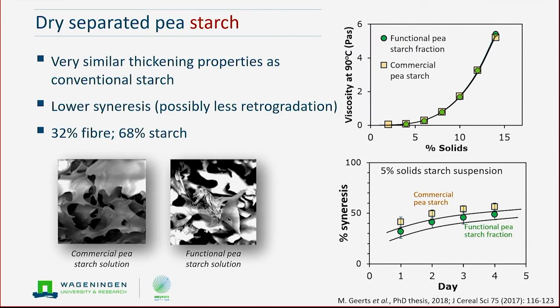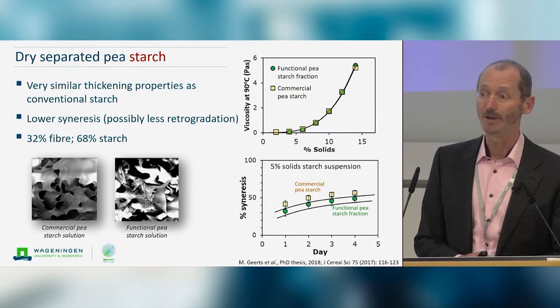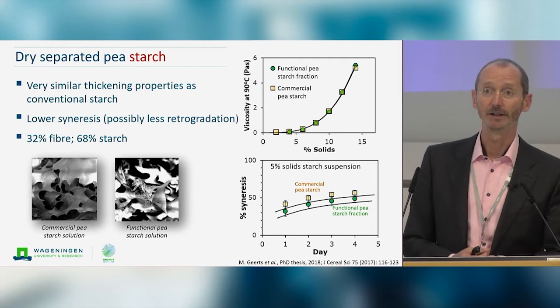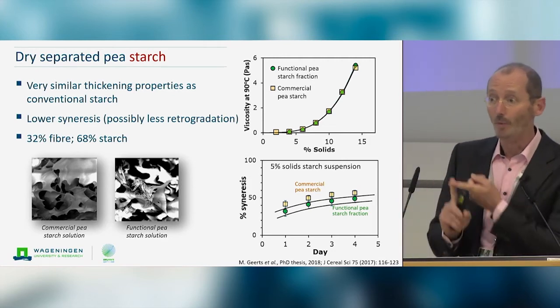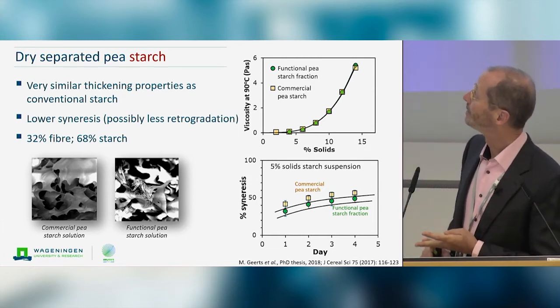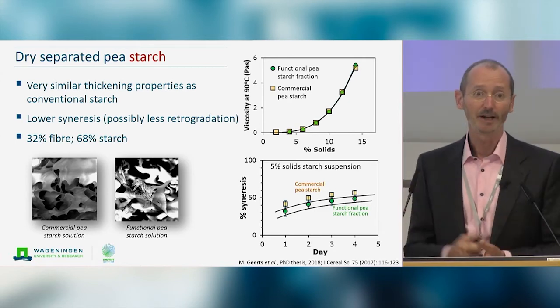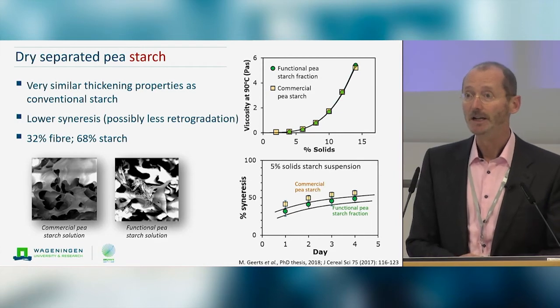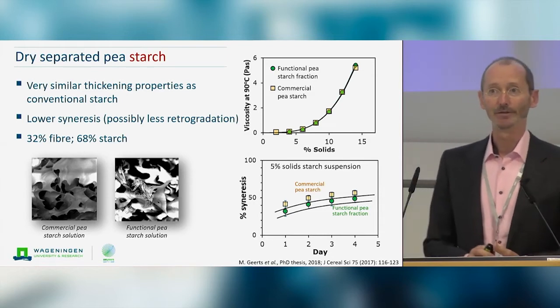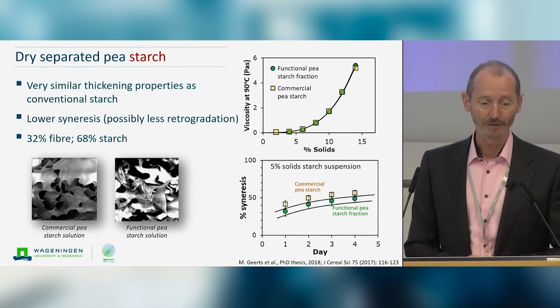Well, one example is dry separated starch from pea. And here we found that this typical fraction is about 68% of starch, so still about 32% of fiber. But the amount of thickening that we could reach with this fraction is actually quite similar to what you can reach with 100% starch. And that's of course interesting. First of all, we use more of the raw material. Secondly, we actually have more fiber in our products, and of course we like that. And you see that, for example, other properties like the syneresis actually compares rather favorably compared to the pure components. So we might not need the high purity if we actually look for specific functionality.